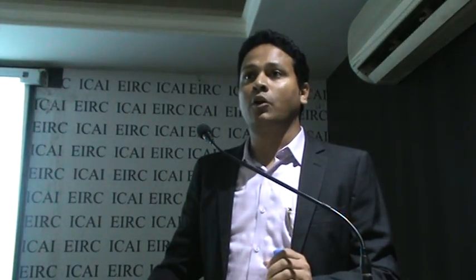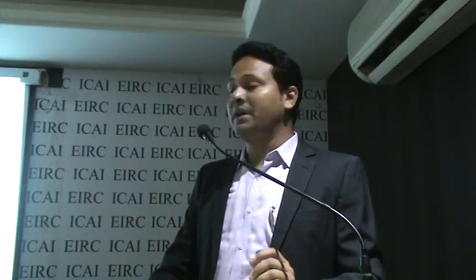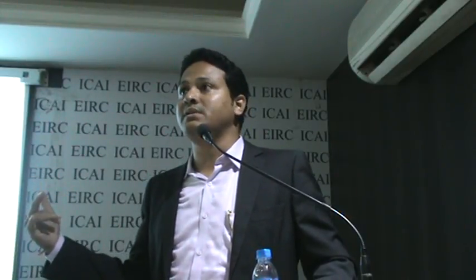So lease again, it's a difficult standard. So I touch upon Appendix C of Ind AS 17. That is the most crucial change in Ind AS 17 and AS 19. Then assets arising out of employee benefits, that is AS 19 revised, and we have Ind AS 19. It's basically AS 19 revised in 2013.